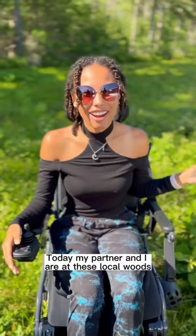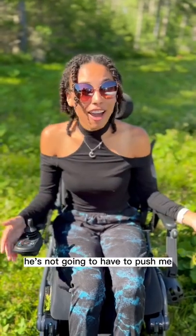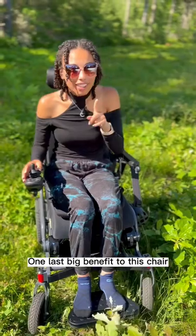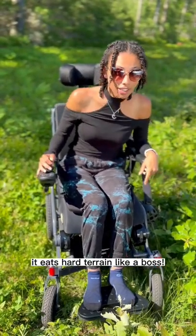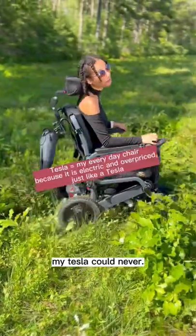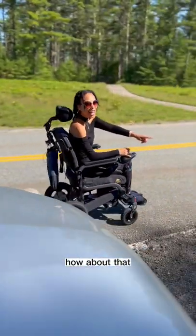Today, my partner and I are at these local woods, and we're just going to get to go for a stroll together. He's not going to have to push me. I'm going to have autonomy, and I'm just really excited for this. One last big benefit to this chair: it eats hard terrain like a boss. So all this grass, my Tesla could never. Catch me in the lawn, how about that?